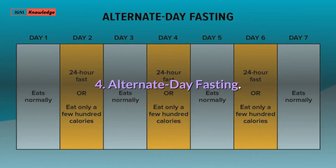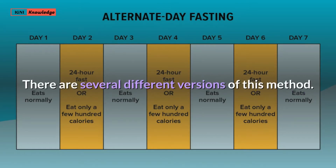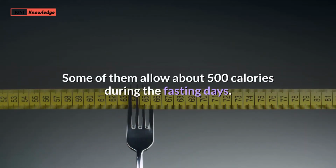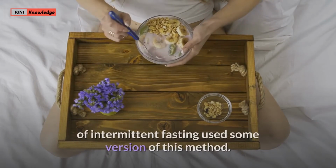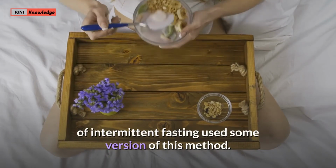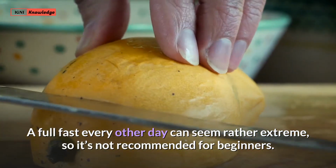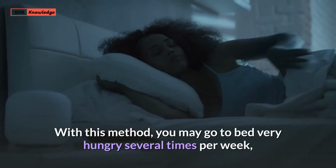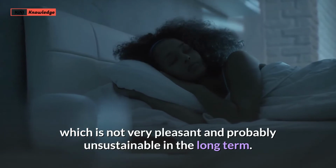4. Alternate day fasting. In alternate day fasting, you fast every other day. There are several different versions of this method. Some of them allow about 500 calories during the fasting days. Many of the test tube studies showing health benefits of intermittent fasting use some version of this method. A full fast every other day can seem rather extreme, so it's not recommended for beginners. With this method, you may go to bed very hungry several times per week, which is not very pleasant and probably unsustainable in the long term.